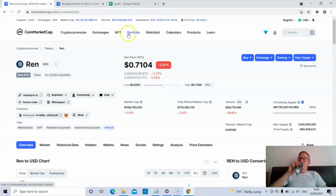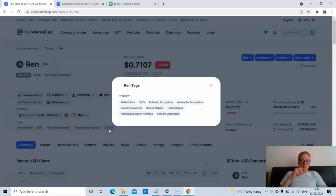Right, Ren. Firstly, it's part of the Kinetic Capital, Hawaii Capital, Alameda Research portfolio. So there are some heavy hitters in terms of investors. It is also, because it's all to do with interoperability, operating within the Polkadot ecosystem, Avalanche ecosystem, Solana ecosystem, Phantom ecosystem.